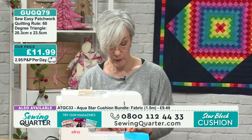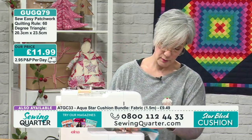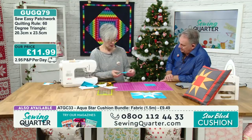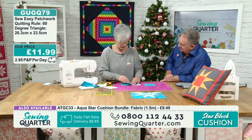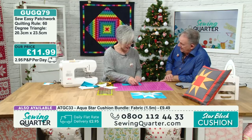I've got a squared pad that I quite often sketch things on, and if an idea comes, I'll sketch it out. Or if I see something, sometimes when you go to the shows, you'll see a block that you like and you think, I wonder what that will look like if I just use that, or add a different thing to it.